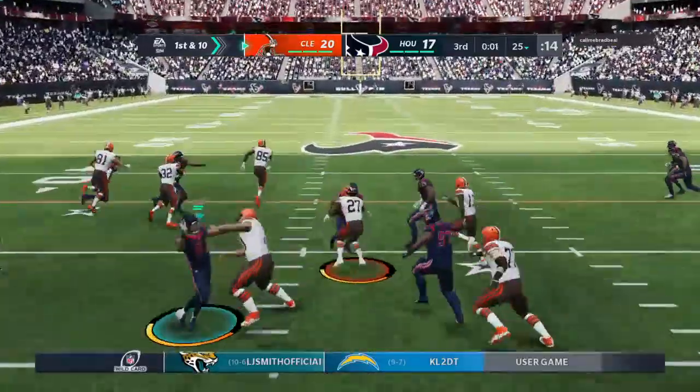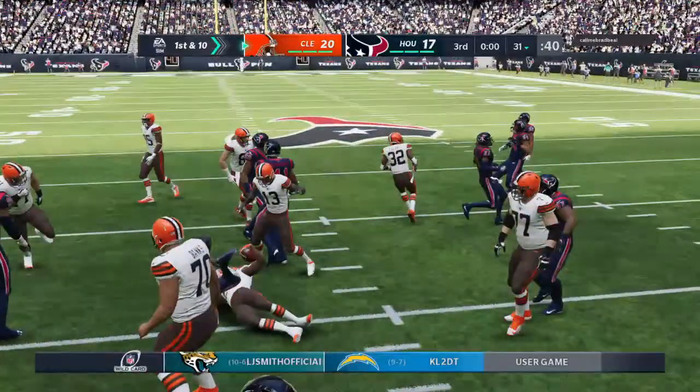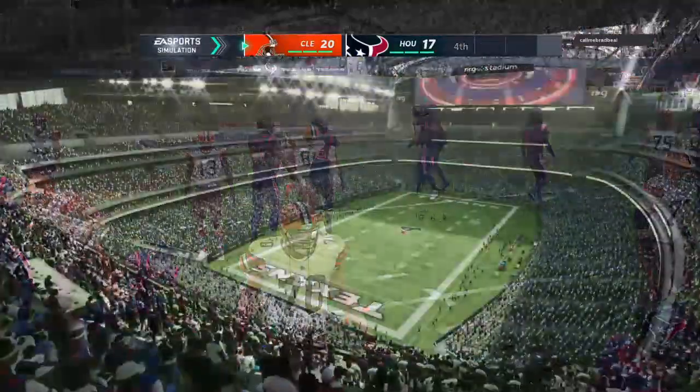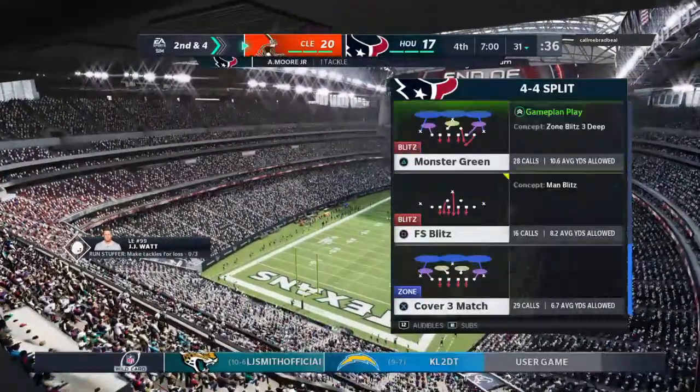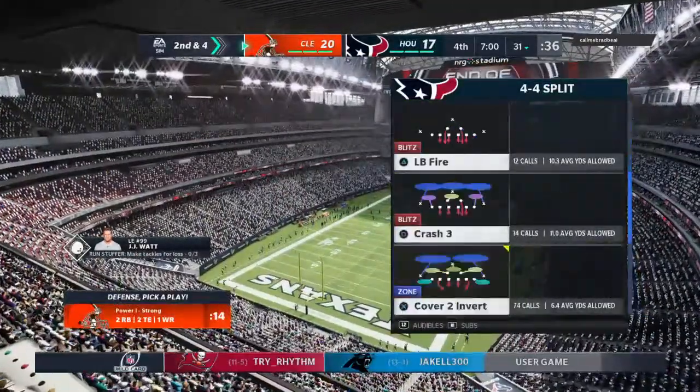To begin the drive, here's a handoff to Hunt. And he'll wind up with about 6, up past the 30 to the 31. That's the end. One quarter remains for the right to survive round 1 here in the AFC.